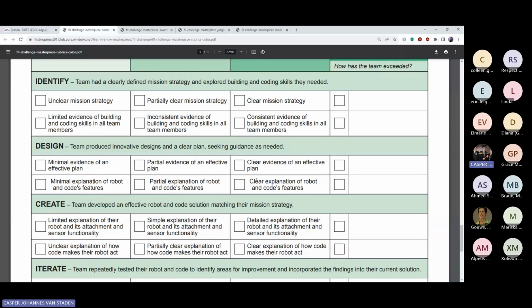On this specific area, it is the evidence. The only way we can mark this area is if they show us the evidence of their plan. So like I said in a previous question, if they show us what their plan was in the beginning of the season and how their plan is at present, we can see there's evidence of the progression. Then we can say, okay, you had an effective plan, it was executed well, and you showed us how you progressed through the entire period.